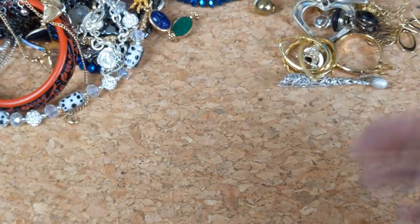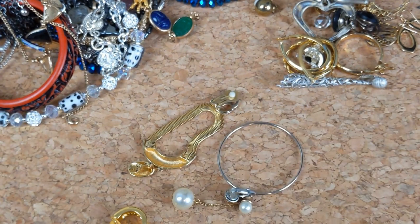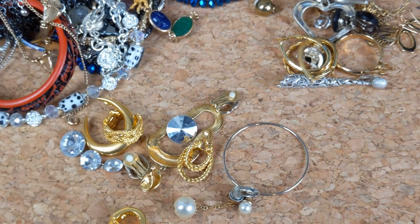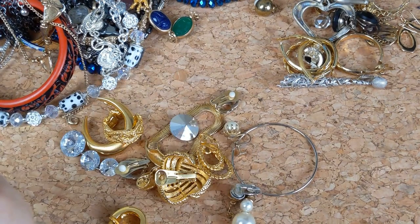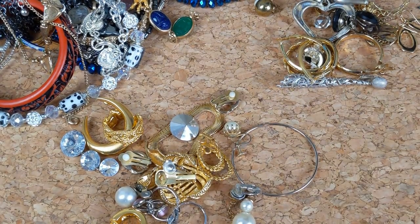Okay, we got some earrings. Earrings. Okay, more earrings. Oh, that earring's stuck on something. Oh, I got a lot of earrings. Oh gosh, did I get the notorious earring box? Oh no. Okay, I'm trying to get all these earrings out of here. Uh-oh, something broke off. Oh, and that earring.